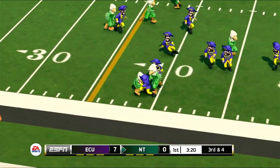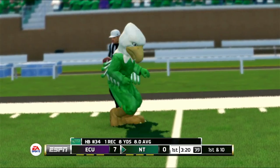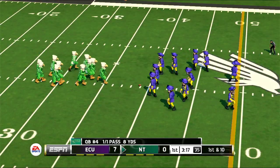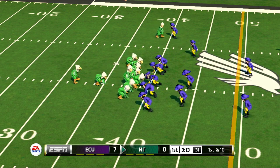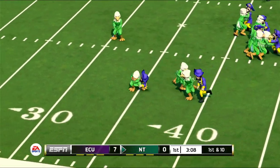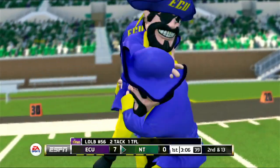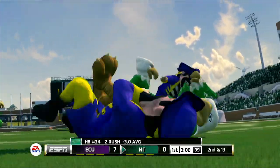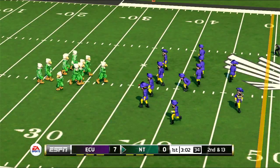Set up a little screen, gets it to his tailback, and he's taken down at about the 39-yard line. From their own 39-yard line, it's first down. Tackle right around the 36-yard line. You know, as a running back, you've got to get upfield north and south. That time, he just seemed to wait and kind of delay his reaction. He's got to be able to make a read, get upfield as quickly as possible.